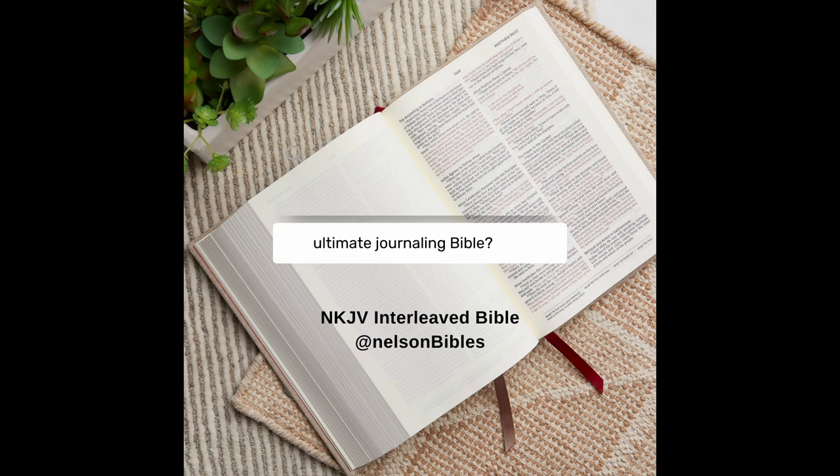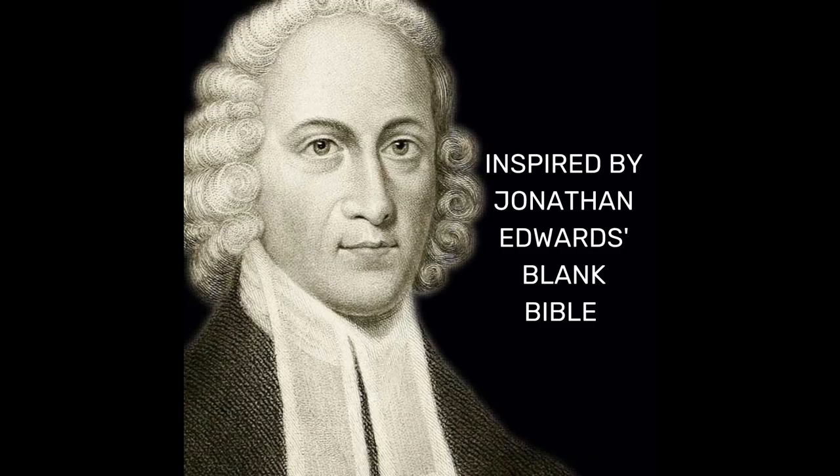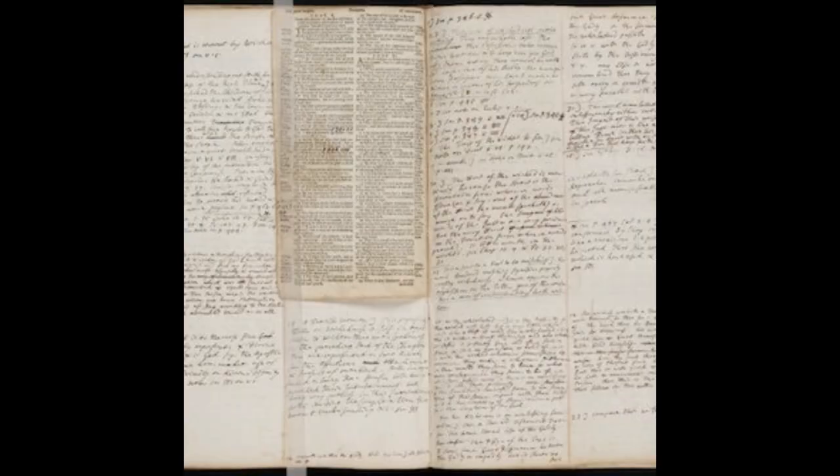It says, Ultimate Journaling Bible, NKJV Interleaved Bible. It says, Write the story of your spiritual growth. Inspired by Jonathan Edwards' blank Bible. So that's a really interesting aspect of this Bible. This, I think, is actually a picture of Jonathan Edwards' special Bible and the notes that he wrote.